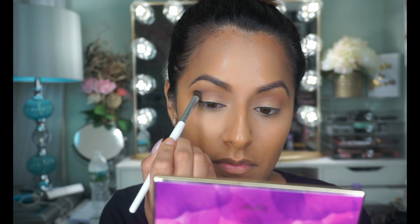Now I'm going to be going back with that color Rebel again, and I'm just going to warm it up a little bit more and use that on top of my eyeshadow.